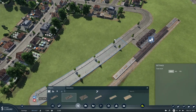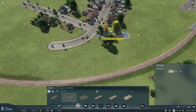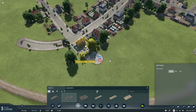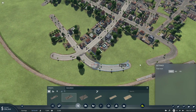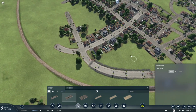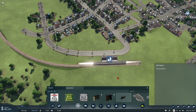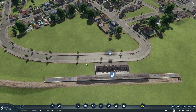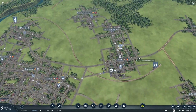And can we... I don't particularly want to get rid of buildings here, but I might do just this one. Yeah, let's do that. There you go. Splendid. We'll give you a proper bus stop, I think. There and there. We'll work out which direction we want them to go into in a minute.